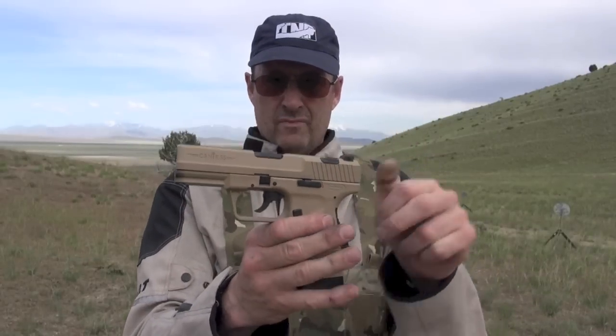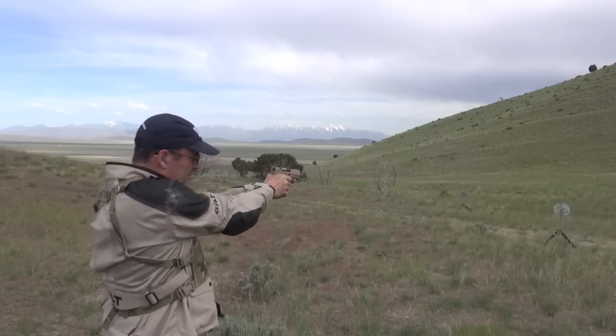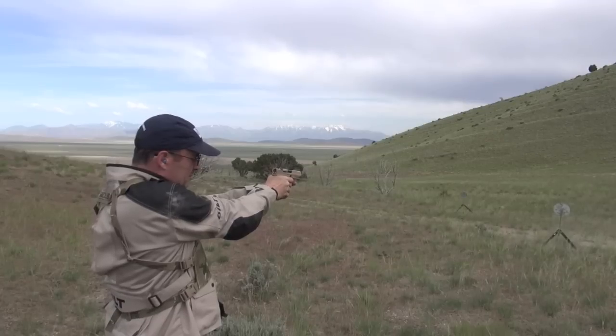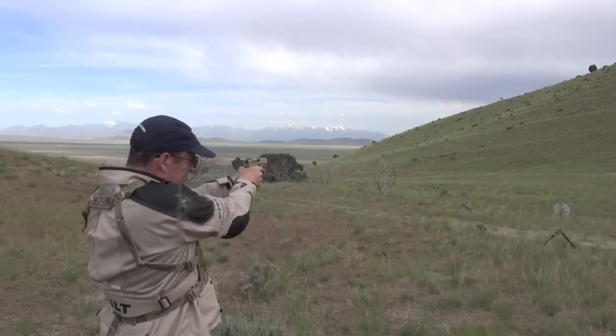It's kind of a P99 clone, at least in terms of looks. There are some functional differences, and by the way, the P99 is excellent, as is its successor, the PPQ, which I love. This is an M1 version. HOF pistol, GTW pistol.